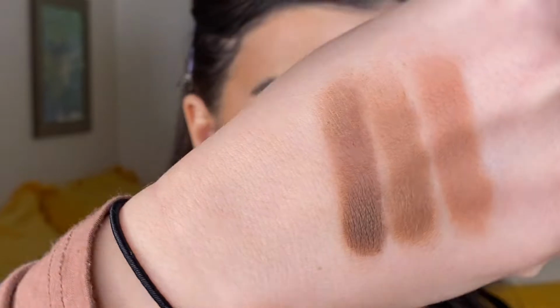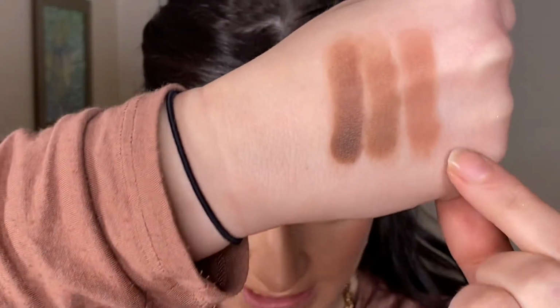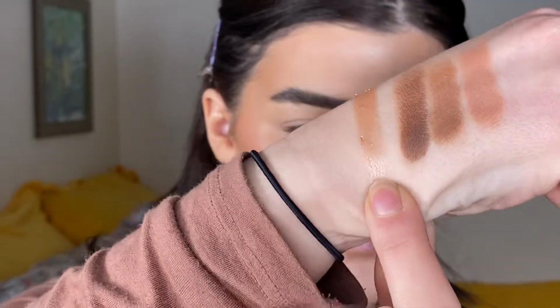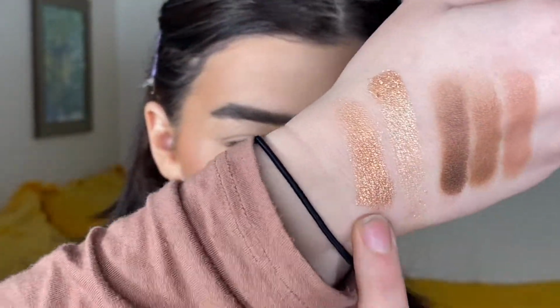Anyway, let's get going. So those are the 3 mattes in her palette. This one is Transition, Crease, and Smoke. So yeah, these might be repeat shades from the Glam palette. Like I said, I don't know because I don't do research because I'm just bad. Okay, then we'll swatch the metallic shades. This one is Inner Corner. Wow. Holy moly. And this one is Outer Corner. So Inner Corner, Outer Corner. So those are the 5 shadows. We'll just do a quick little look. Maybe we'll use all of them.